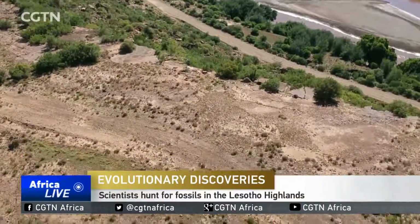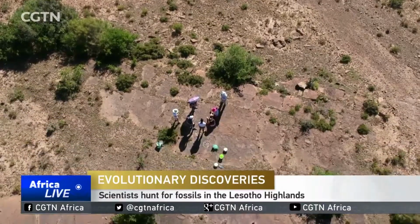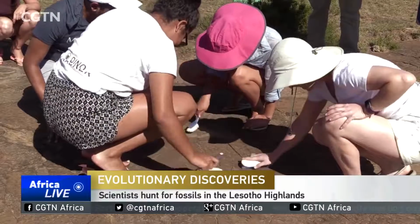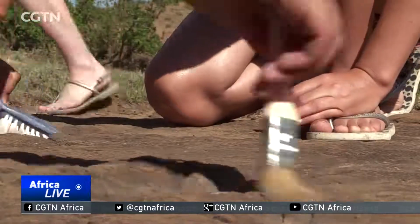Western Lesotho is one such area. The frequent and heavy downpours have delivered many finds, from fossils to footprints over the years, and Kuting is a prime location. Scientists here are visiting a site. This preserves the footprints and the handprints of a herbivorous dinosaur from the late Triassic.